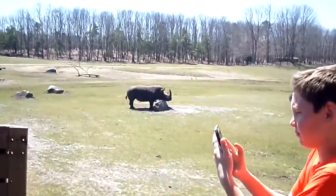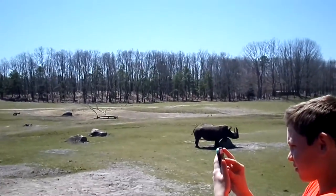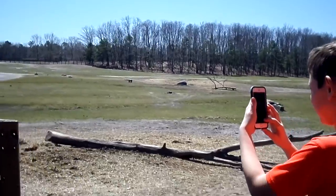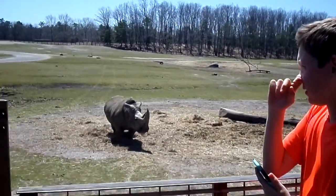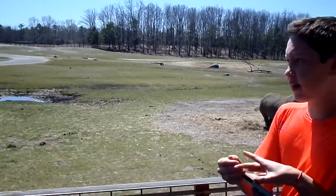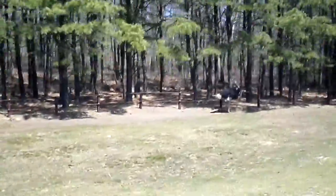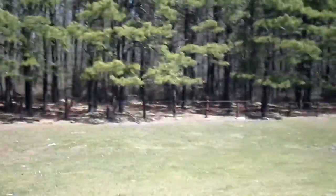Now rhinos can be about 4,000 to 6,000 pounds, and they have 2 horns. Their horns are made up of the same substance as our hair and our fingernails. That is called keratin. So their horns are actually not true horns. If they are broken off or are cut off, as long as the root is intact, that horn will continue to grow throughout that rhino's lifetime.